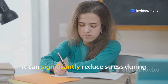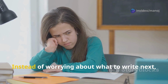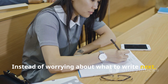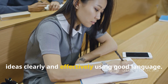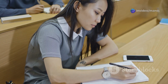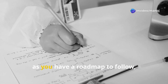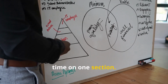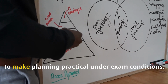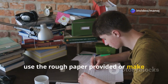Thirdly, it can significantly reduce stress during the actual writing process. Instead of worrying about what to write next, you can focus on expressing your planned ideas clearly and effectively using good language. It also helps in managing your time, as you have a roadmap to follow, preventing you from spending too much time on one section.